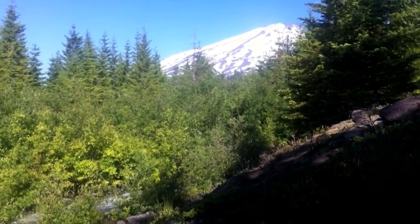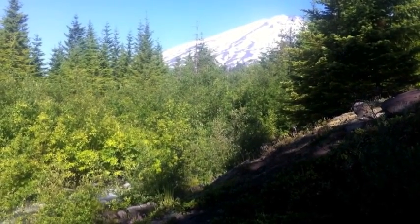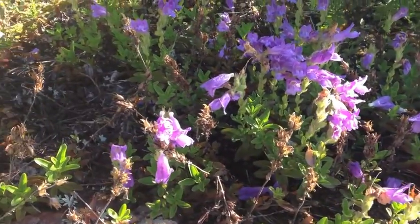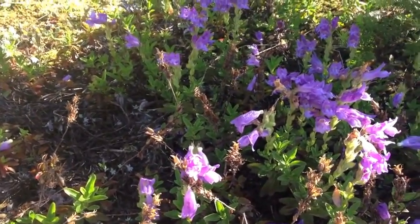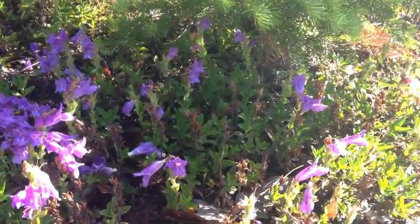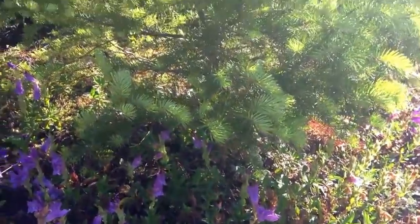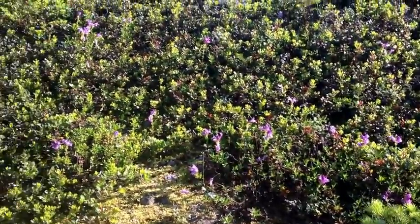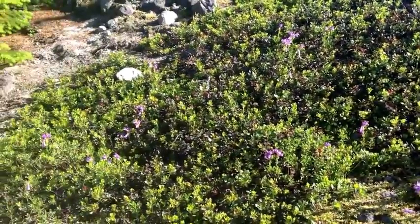There's another shot of Mount St. Helens. These little purple bells are absolutely beautiful at the base of Mount St. Helens. They're just in clusters, growing up on the hillsides. It is so lovely here.